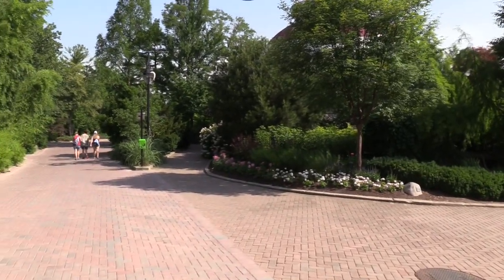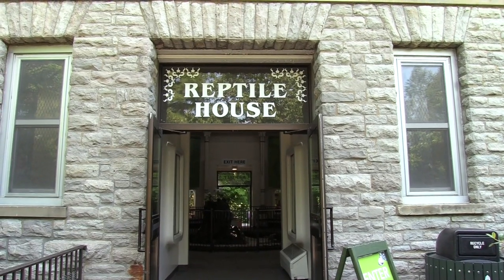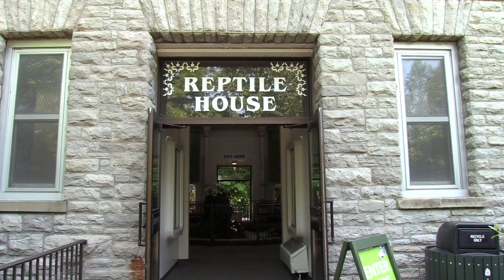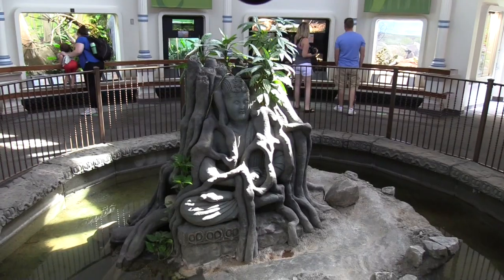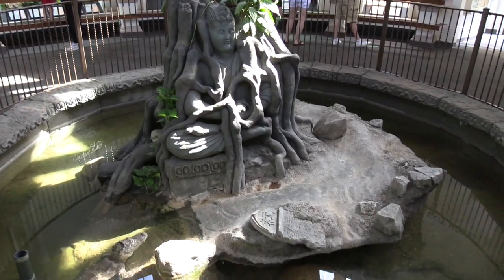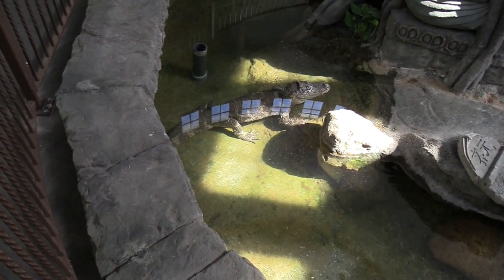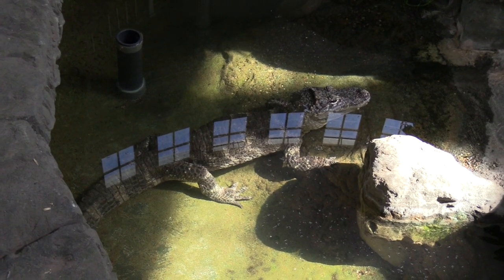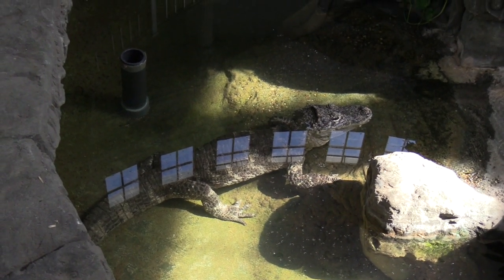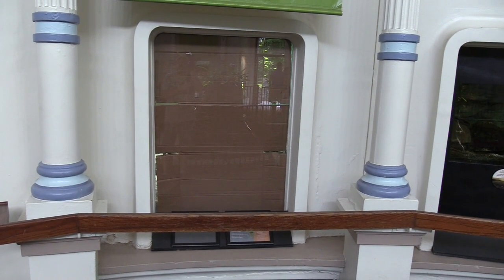They're coming up. Alright, so while most of the indoor buildings are off limits, the reptile house is actually open. There we got a Chinese alligator. This guy's habitat is right in the center. And there he is, or she. It's our Chinese alligator. That banging you hear is them creating a new habitat.